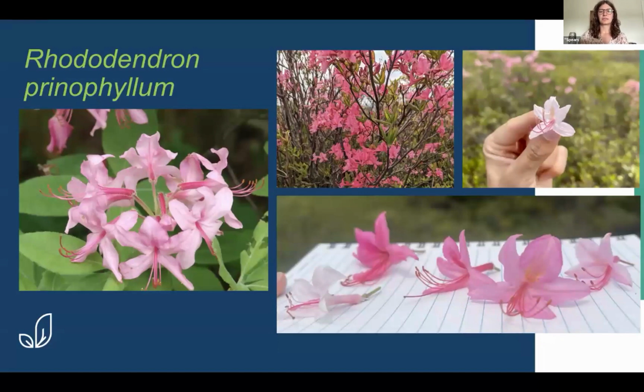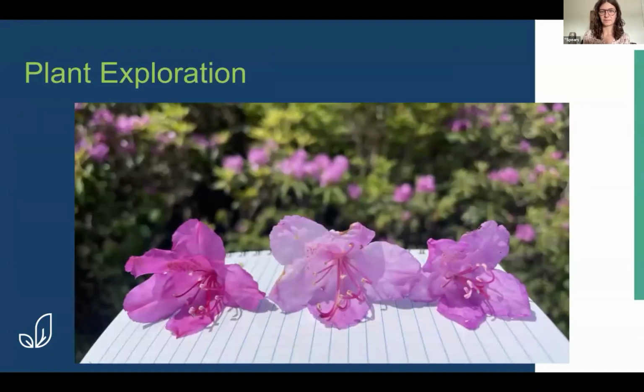And we also focus on Rhododendron prinophyllum. Again, on the left is a typical Rhododendron prinophyllum flower. And in Dolly Sods, we saw specimens with lighter flowers, darker flowers, some with a rusty blotch, while most didn't have a blotch at all. And then also just wanted to point this one out too, of Rhododendron catawbiense.